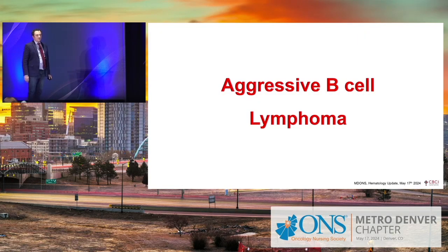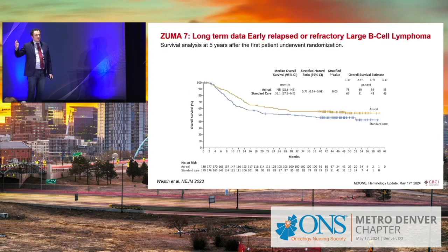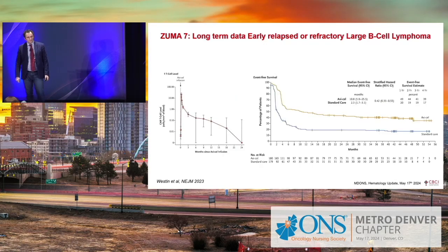So let's go with aggressive B-cell lymphoma, this laundry list of CAR T cells. This is just to show you that in second line diffuse large B-cell lymphoma, we found, and it is proven by 4 randomized trials, that a CAR T cell is better than the autologous transplant. And that is in particular true for patients that are proven to be chemotherapy refractory.